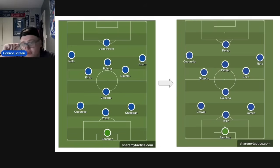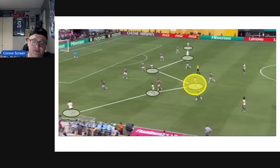So what is his tactical fit? Now, I think one that many people will talk about in the Club World Cup was how Nkunku played in this sort of pocket position when Chelsea were playing the 3-1-6. Nkunku also played off the left, coming inside in that usual 3-2-5 formation. But as you can see here, this could really work with Simons instead of Nkunku, Enzo going to the other side in that 3-1-6. And that's something that could happen here.